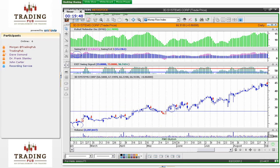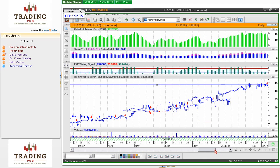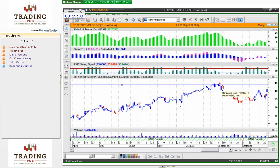We made some serious points on that first trade. The second one, guess what? We are doing exactly the same thing. We're tightening up our stop all the way till we actually probably wouldn't have been stopped out, right?